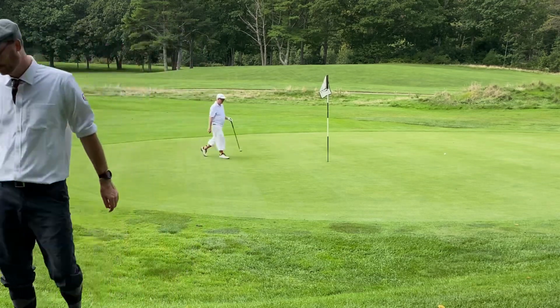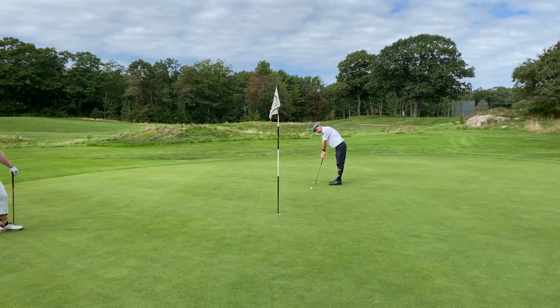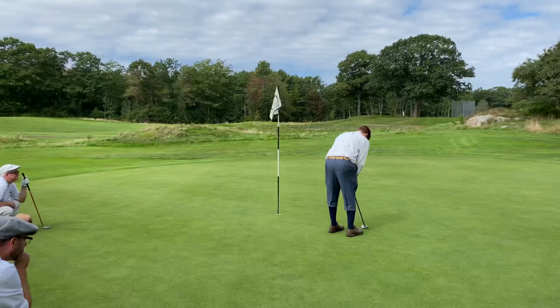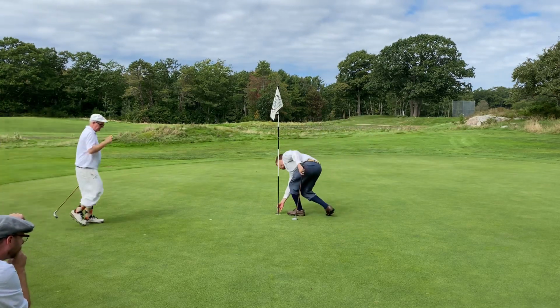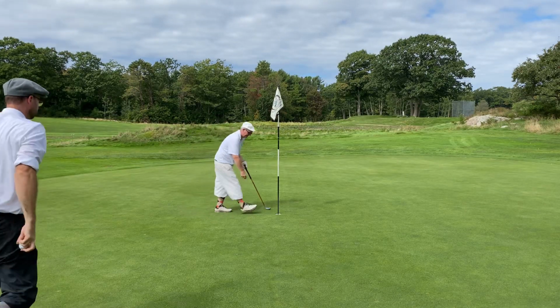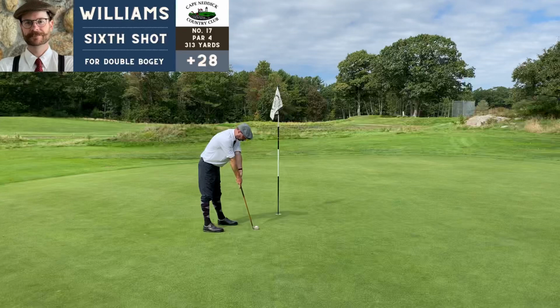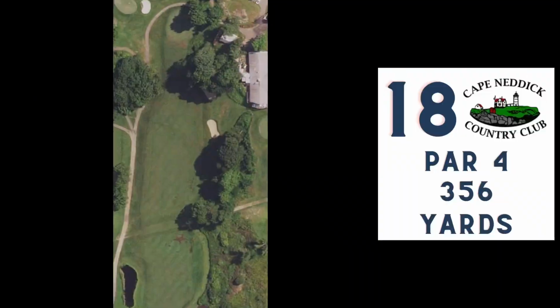Yeah, I didn't put that far enough left, so left myself a pretty lengthy putt here for bogey. And that was never going in. Meanwhile, Jacob drains a nice par putt here. Jack follows up with one of his own. Now I'm left with this short one for double bogey. Fortunately, it drops for me.